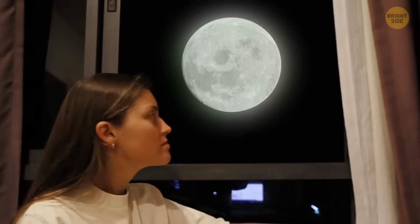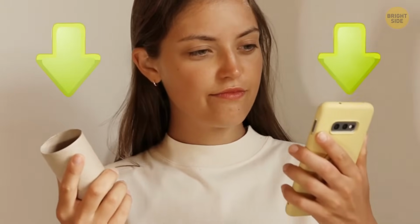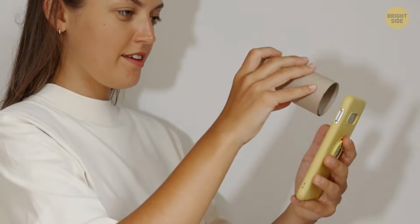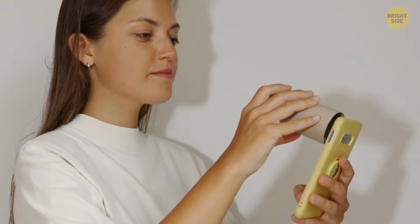I want to show you a life hack that will allow you to feel like this famous face of the moon. All you need is an empty roll of toilet paper and your phone. Oh, and that beautiful face of yours. Simply put your face near the hole of the toilet roll and your phone beneath the bottom hole. All that's left to do is snap a picture and take a peek.